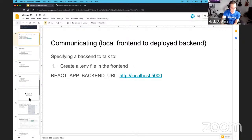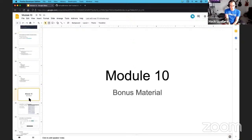Okay. So for today, I want to have a little bit of fun and I want to go through just some of the last little cleanup items we have and also just share some general DevOps knowledge.